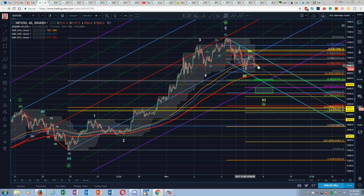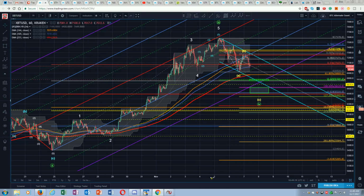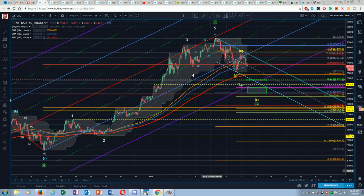And now we're starting to correct that. If we look now, we've had a couple of possibilities. The first possibility was that we had the A, we were at the B, and we'd put in a C. And until we break that low, that still is potentially a count that works. We might be looking at a 1-2 here. We can't rule that out.